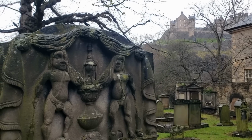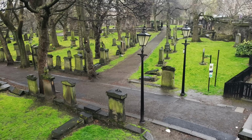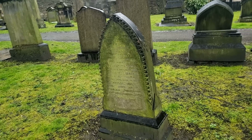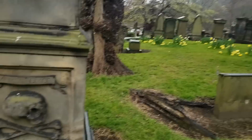My first impression upon entering St Cuthbert Cemetery was how green the grass was here. I don't know if it's because of the near constant drizzle, but there was a beautiful green moss growing on absolutely everything here. I heard a spade breaking ground, and that's when I noticed the bones.